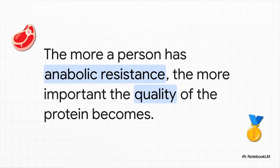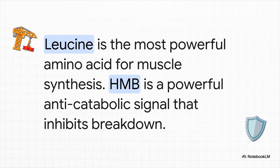All right, next up, we've got a couple of superstar molecules, leucine and HMB. Leucine is the amino acid that basically acts like the ignition switch for muscle growth. It screams, build. Then you've got HMB, which is like a bodyguard for your muscles. Its job is to stop them from breaking down. So one is on offense, the other is on defense. It's the perfect 1-2 punch.